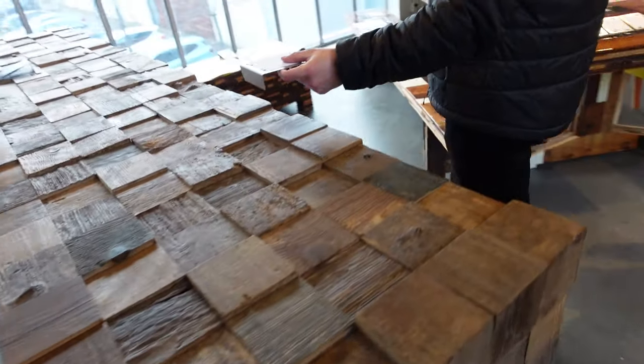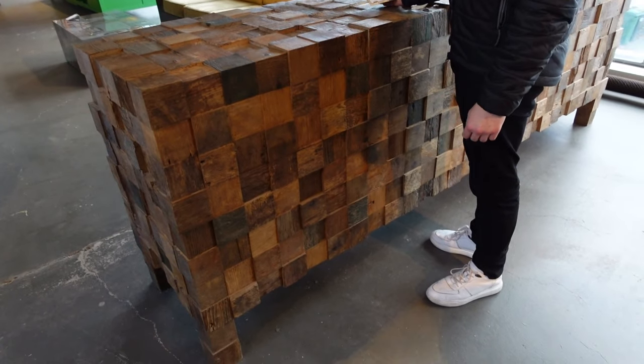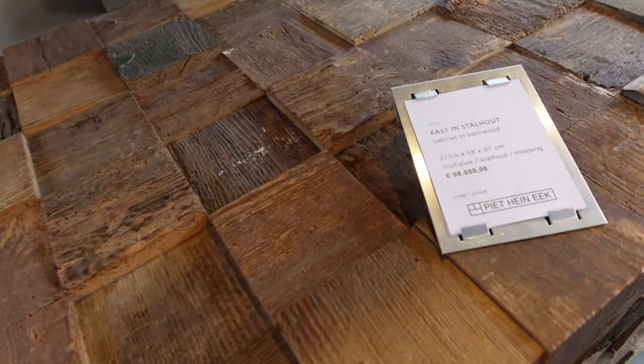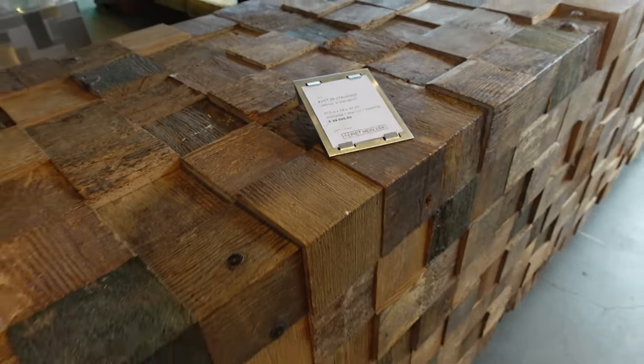How much do I think this closet costs? I don't know, seeing everything else, maybe 10,000? No. 58,000 euros? Maybe it's not crazy in the world of Elon Musk and Jeff Bezos, but in my world, it's crazy.